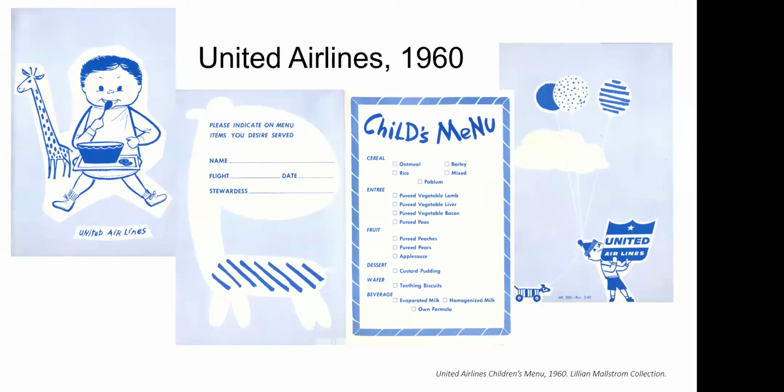To end on kind of a fun note, I have a couple of children's menus. This is from the Maelstrom collection again, and it's a children's menu for a very young child. It would have been a cereal, so oatmeal or rice cereal, together with pureed meats or veggies, a custard pudding, and teething biscuits for dessert. Just charming illustrations here too.